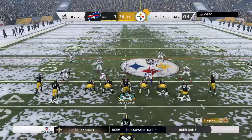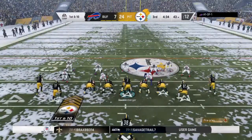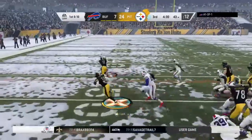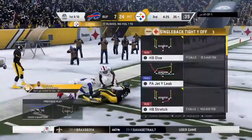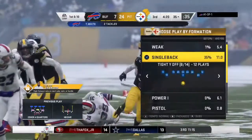Following the good run by Cook, here's another 1st and 10. Now a handoff here to his running back. And he's going to get this down to the 35-yard line. Here we go. That's good for 21 yards and a first down.